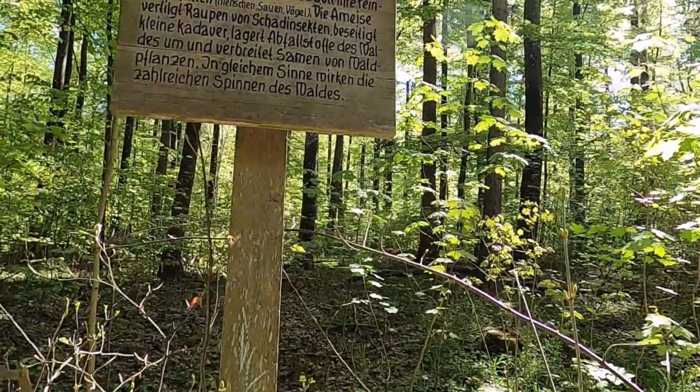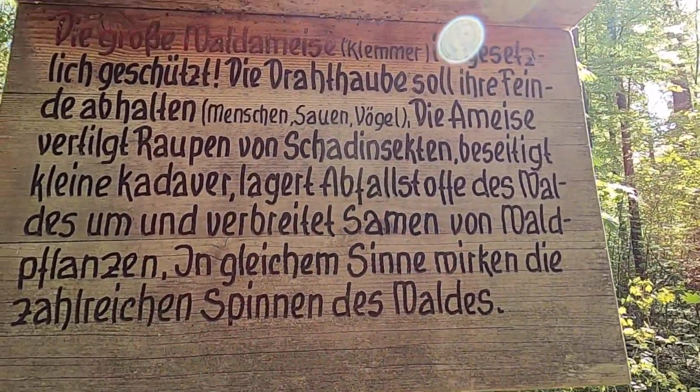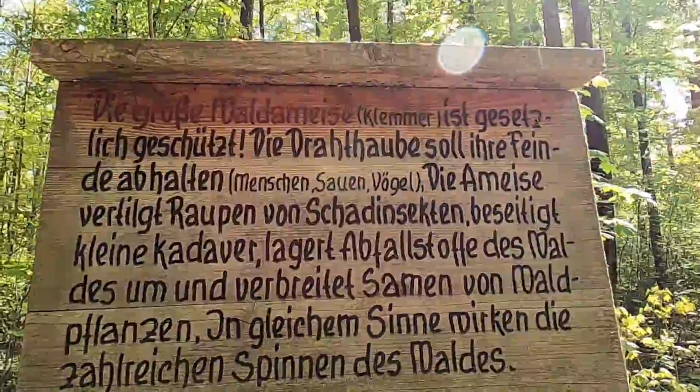This sign is a reminder that the redwood ants are protected by law because of their importance in the ecosystem, just like the spiders in the forest.